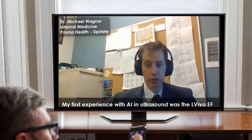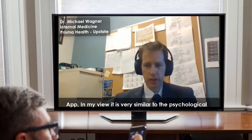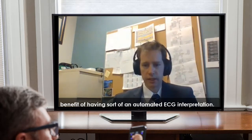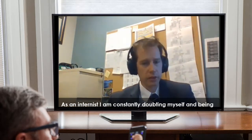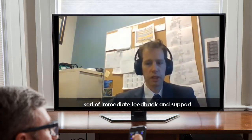My first exposure to AI and ultrasound was via the Vivo EF. In my view, it's very similar to the psychological benefit of having sort of an automated EKG interpretation. As an internist, I'm constantly sort of doubting myself and being critical of my own assessments, so it's nice to have that sort of immediate feedback and support.